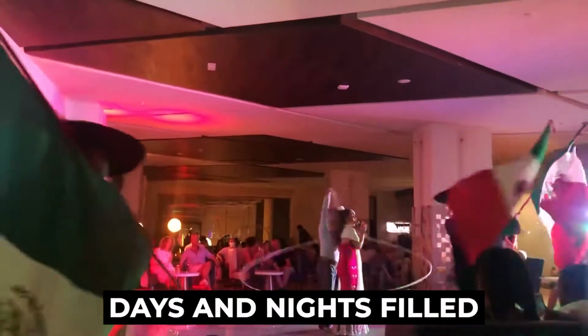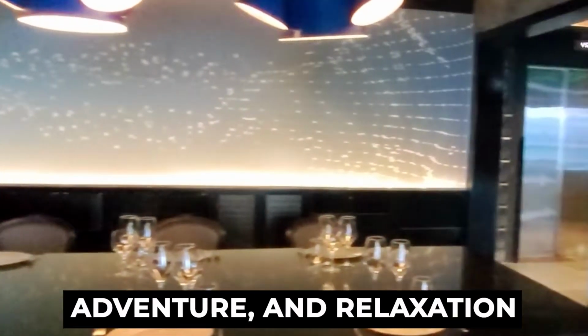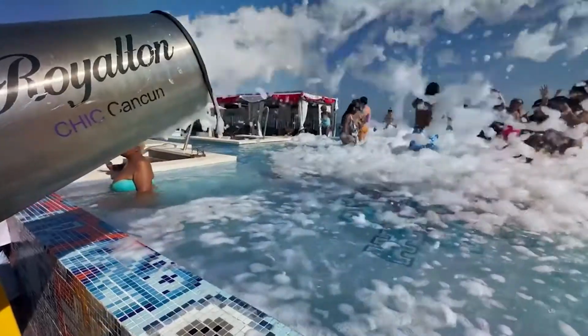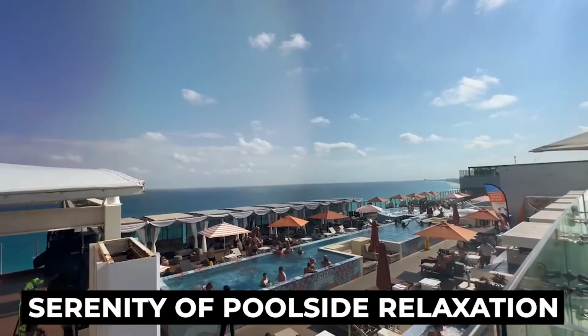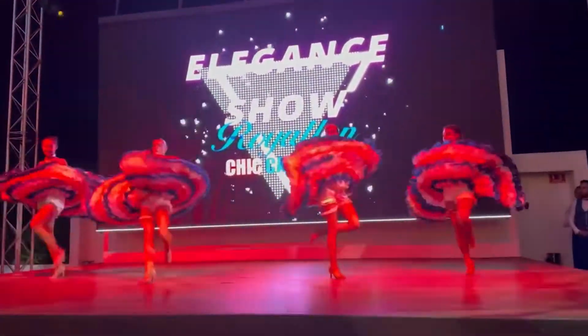You can look forward to days and nights filled with entertainment, adventure, and relaxation, making your stay an enjoyable and unforgettable experience. Whether you seek the thrill of foam parties and live music or the serenity of poolside relaxation, this resort has everything you need for an unforgettable vacation.